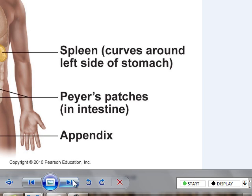The other places where we're going to find groups of lymphatic tissue is dotted throughout the digestive system. Those are called Peyer's patches. And we find them in the intestine. And believe it or not, everybody thinks the appendix is useless, but that's also a mass of lymphatic tissue. Can you live without your appendix? Yes. And it's kind of a pain in the keister because it's the entrance to the large intestine, and things sometimes get caught up in that little dangly piece of lymphatic tissue.